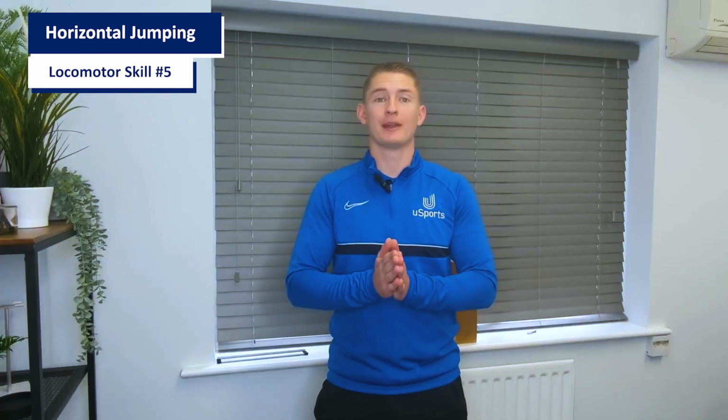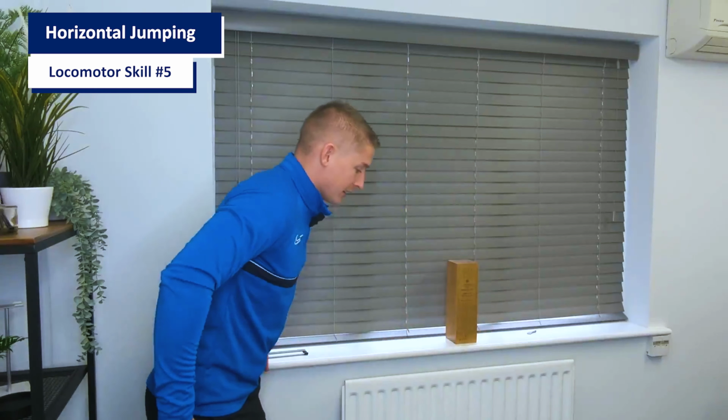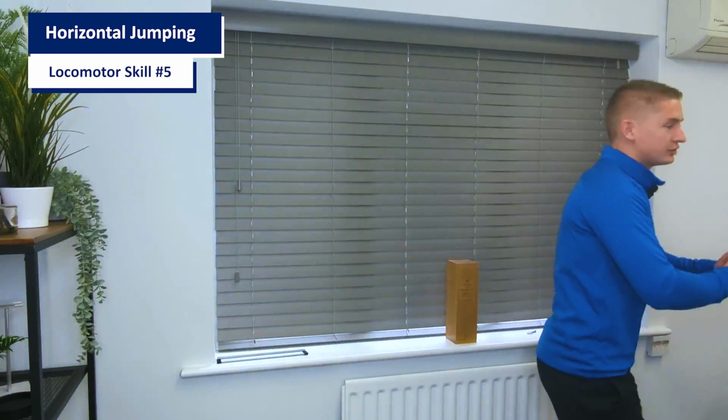So the fourth one is running. Obviously, I don't really need to explain that one, but it's going to be fundamental to so many different sports. The fifth one is horizontal jumping. Now, horizontal jumping is when we're jumping as far as we can from one side to the other side. If I was to horizontally jump, I'd start with 2 feet on the ground and jump to land on 2 feet. Try to jump as far as I possibly can, quite often from a standing point.